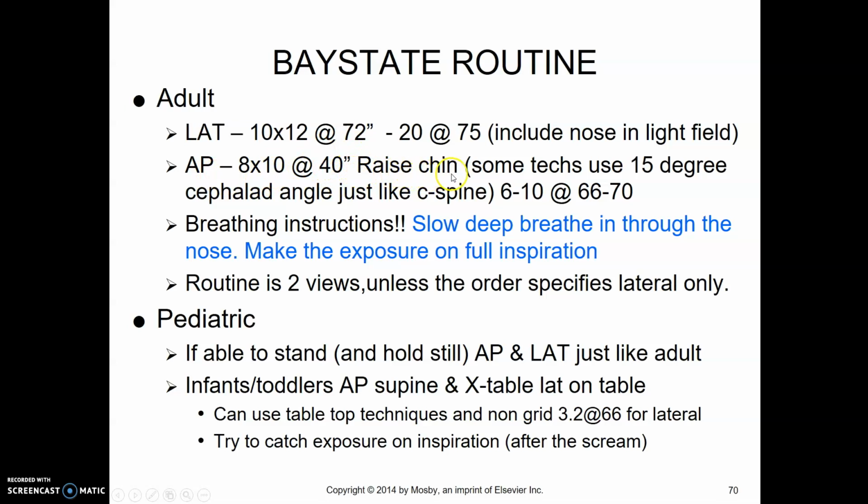You're going to raise their chin up. Some of your texts use a 15-degree cephalad angle, just like C-spine. That is not textbook, and we're looking for air fluid level. But when in Rome, you do what your texts do.